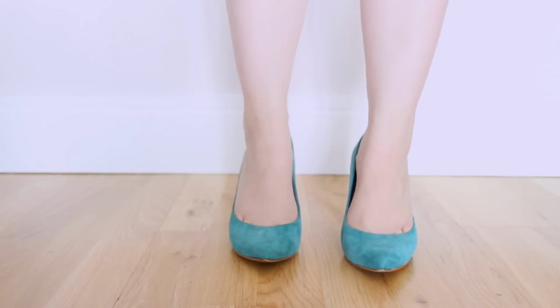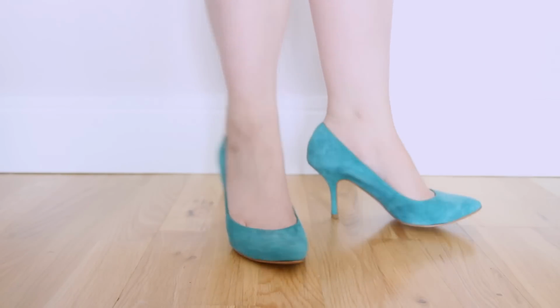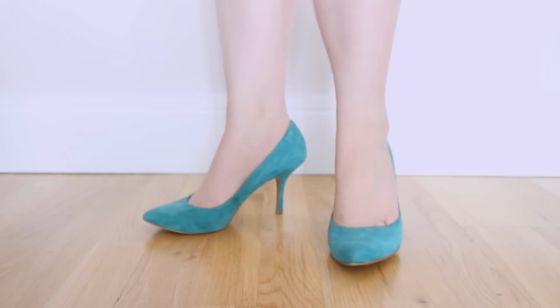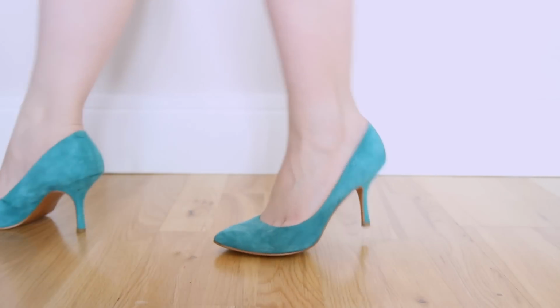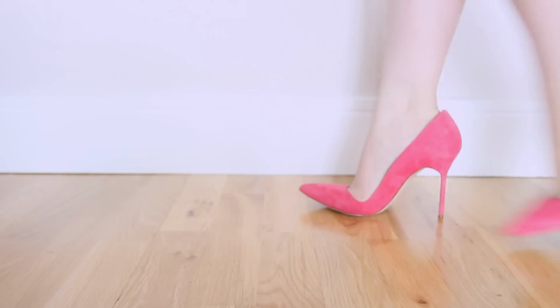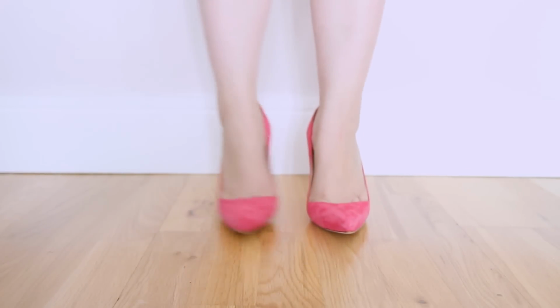I think it is real suede and they're just very lovely. I love this very simple style. They're very easy to match and just very flattering on the foot, as well as very easy to walk in, which is a big factor for me in deciding how much I like a shoe. On the other end of the spectrum are these BB pumps from Manolo Blahnik.